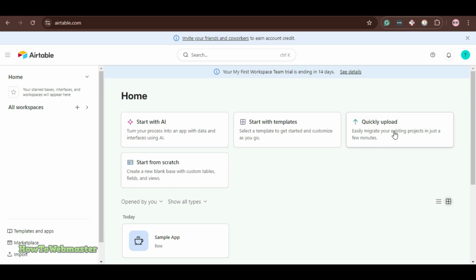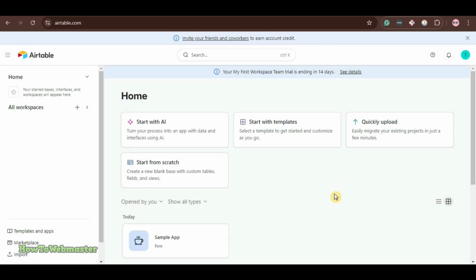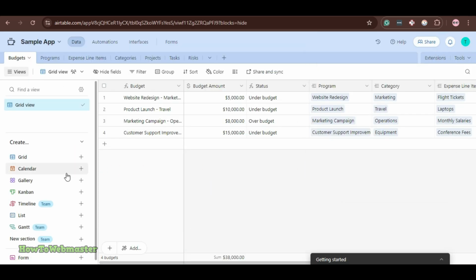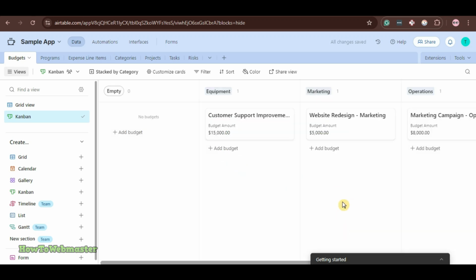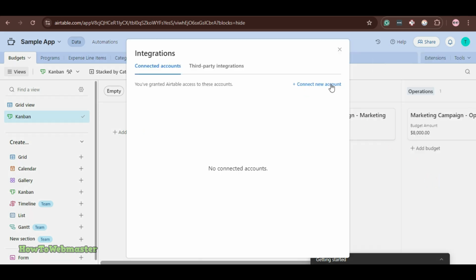Next is Airtable, which combines a spreadsheet's simplicity with the power of a database. Airtable's free plan includes features like customizable grids, Kanban boards, and calendar views, making it versatile for different project types. The dashboard allows for collaboration, data sorting, and filtering, and it integrates with popular tools like Slack, Twilio, Outlook, and more.